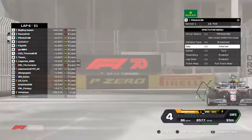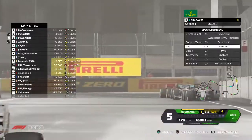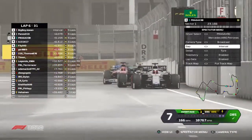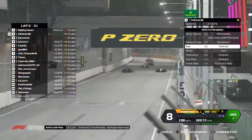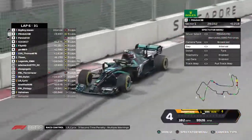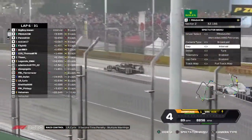And now Lewis is in attack on Panos. Panos has done something wrong here because he wasn't that close. But look at this, DRS is already activated. He's making a move, oh, very tight between these two. He's on the outside for the next corner and gets the move done. Panos there drops to third place.